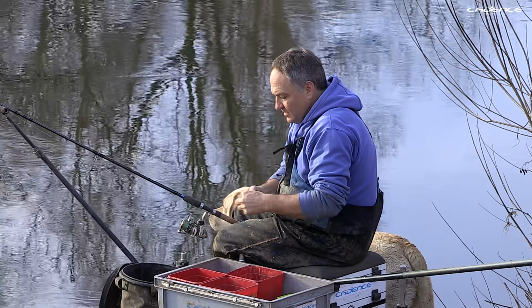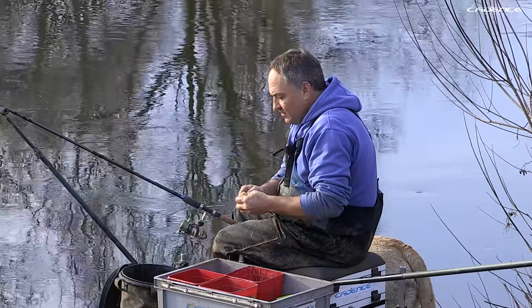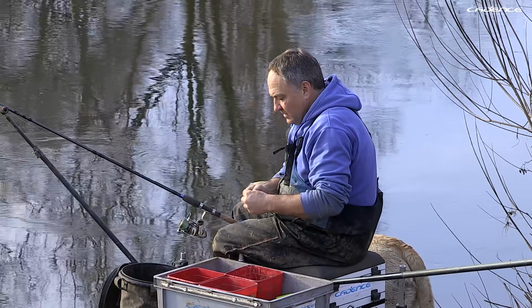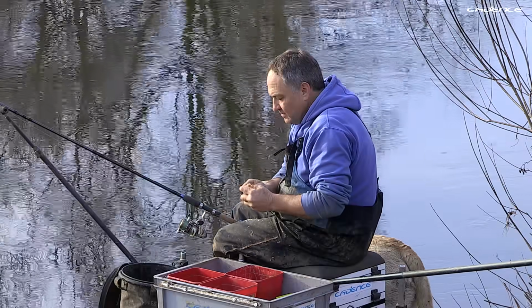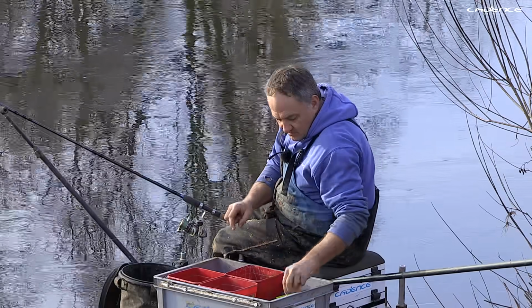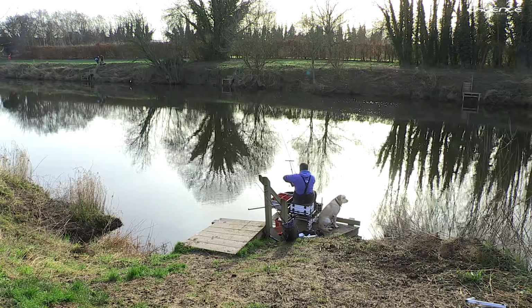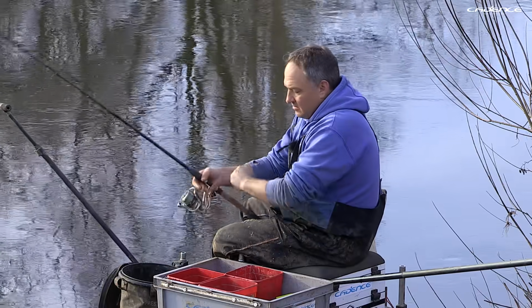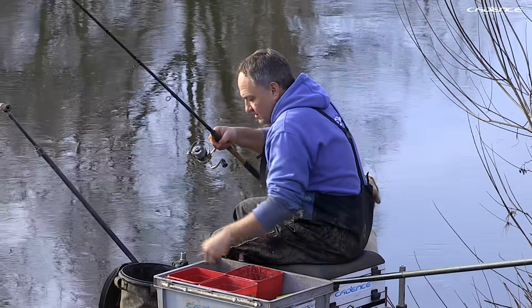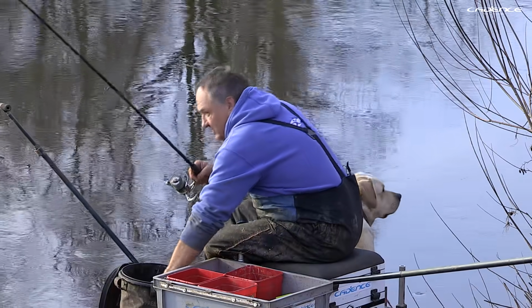Well, I've set two feeder rods up today. One to fish the maggot and one to fish meat or big baits. And I started on the meat and had pretty much five puppy chub in five casts. And I'm already realising that I need to make this a more efficient process because I'm hair rigging the meat and it's taking a bit of time.